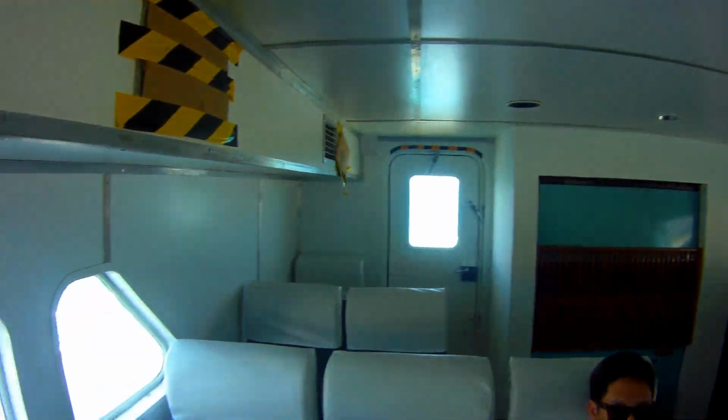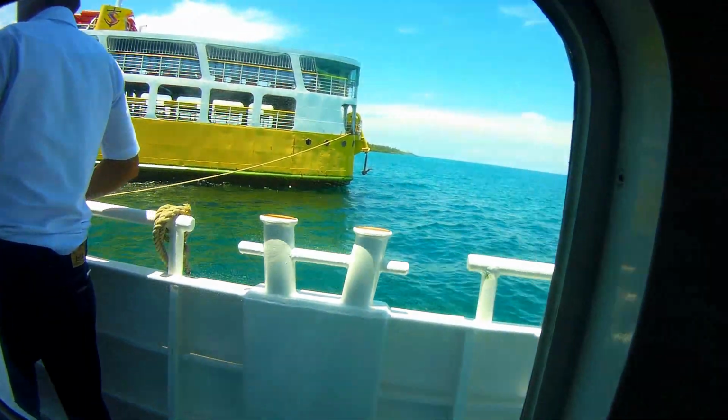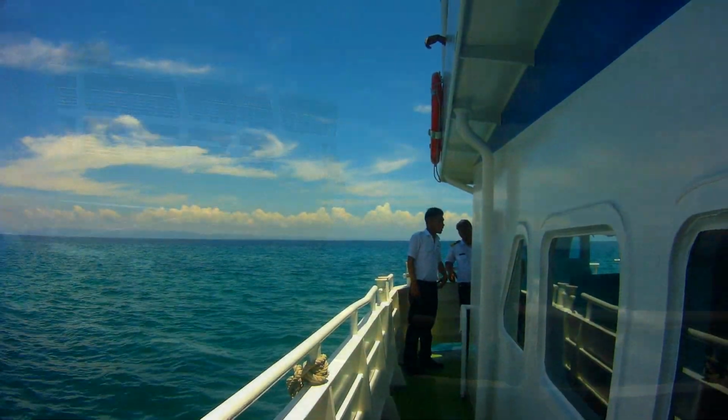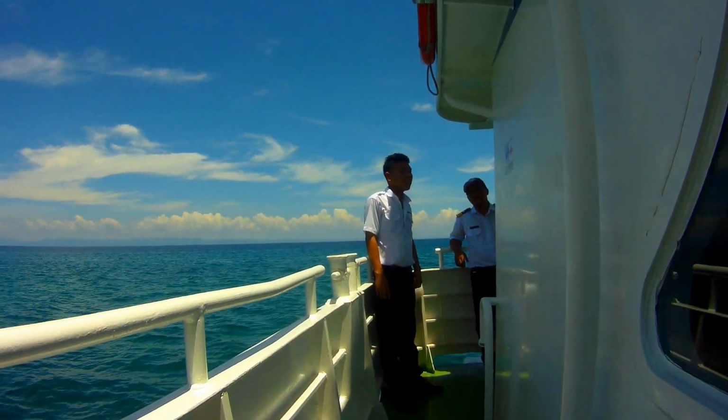But these are the seats, nice, new, clean, and not a lot of, it's a smaller ship. They don't have as many seats on it, obviously. And so to get upstairs, we go around the outside to some stairs in the back.